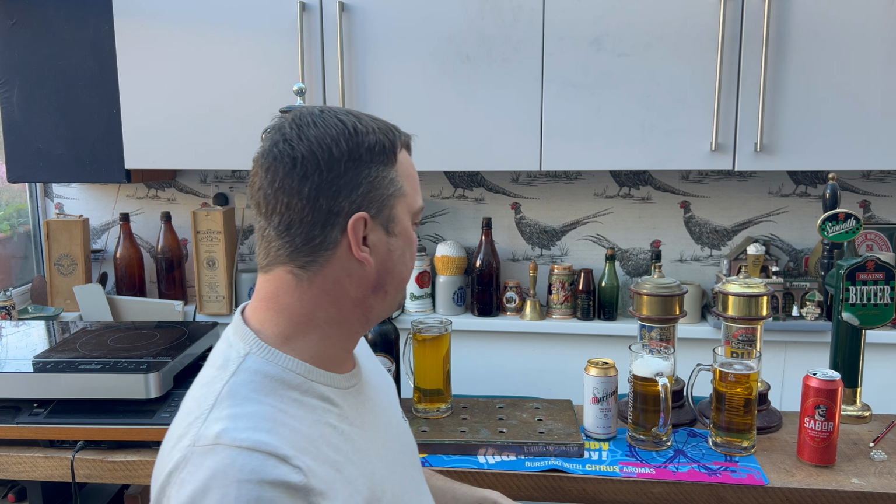Right, let's get into these beers, shall we? Let's pit the two Sabre beers together. The two Madri clones.